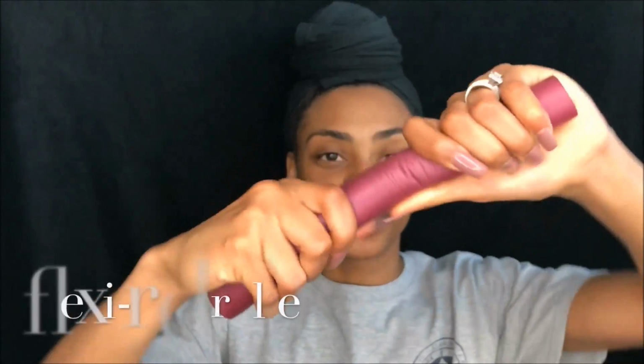Next tools are my rollers. This is a little, what's it called? A flexi rod. This is a little flexi rod roller. Since the first time I tried doing a look with flexi rods, I have not used them for another look because it was a fail, and I honestly don't really know how to use them on relaxed hair. But one of the goals is to try to use it on my hair, get a little style popping with these flexi rods. So I will still continue to bring these with me into 2018 and try to get some little curly look popping.